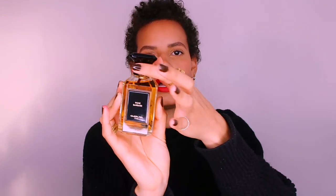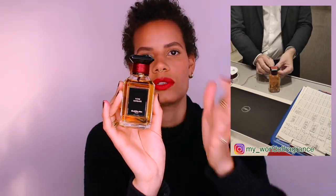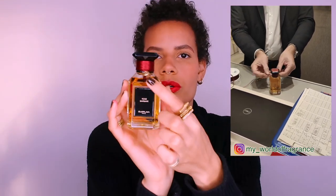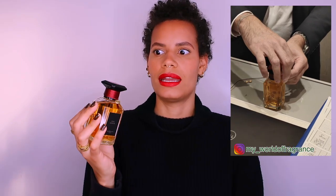And I customized the thread. I got a dark red because it is a rose fragrance. I got a gold seal. You can choose between a gold and a black seal. And then I went all out with a lid because I'm like, whatever, I just want to be effing bougie. So I got the red croc on my lid.